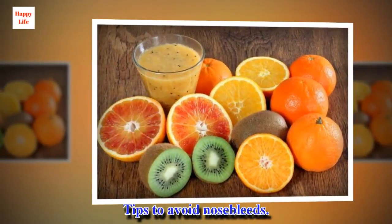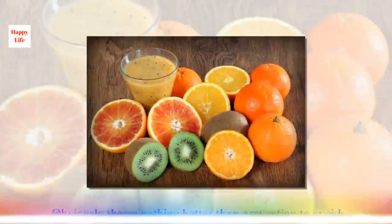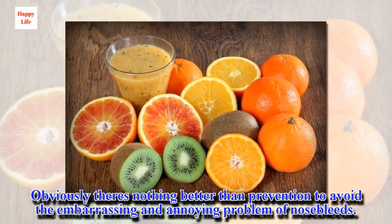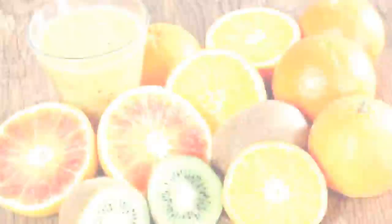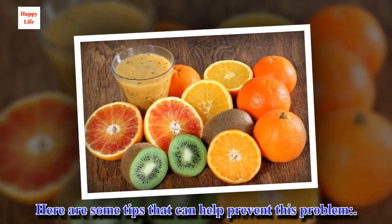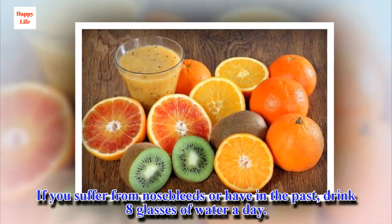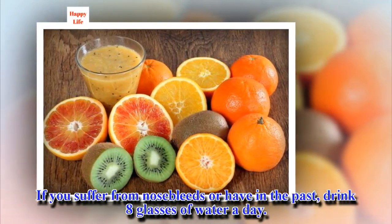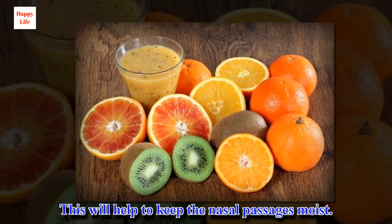Tips to avoid nosebleeds. Obviously, there is nothing better than prevention to avoid the embarrassing and annoying problem of nosebleeds. Here are some tips that can help prevent this problem. If you suffer from nosebleeds or have in the past, drink 8 glasses of water a day. This will help to keep the nasal passages moist.